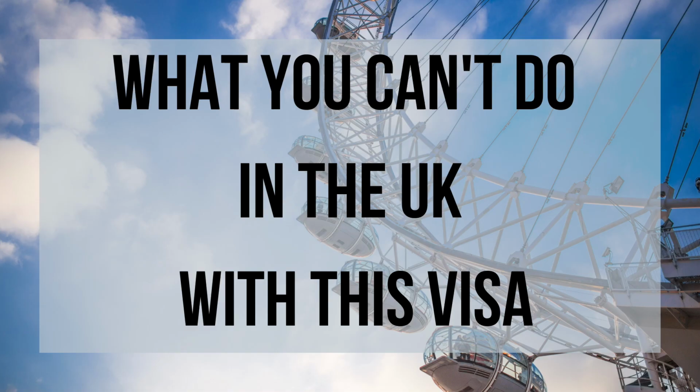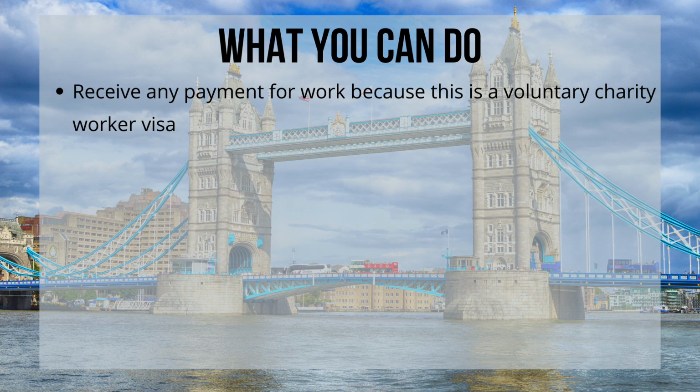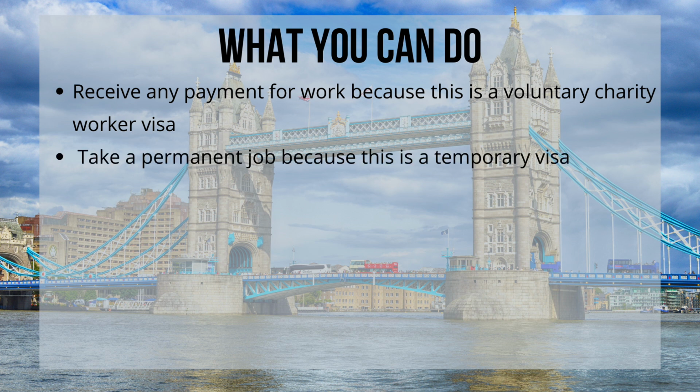Under this visa, you can't receive payment for work, because this is a voluntary charity worker visa. You cannot take up a permanent job under this visa because it's a temporary visa, and you can't get access to public funds. So how do you know if you're eligible for this visa or not?